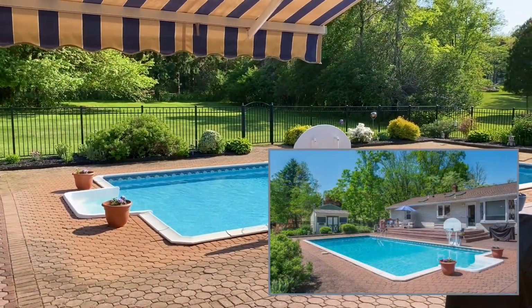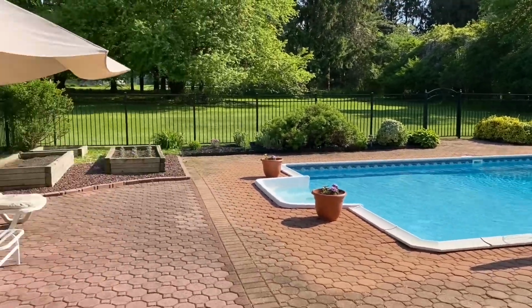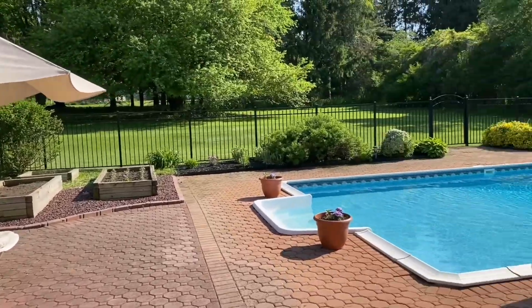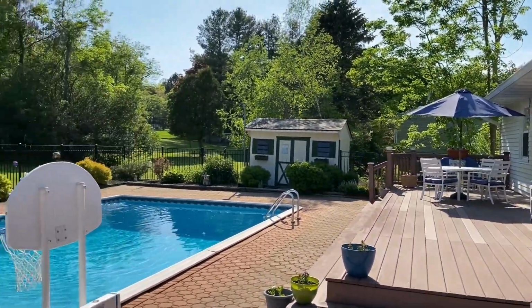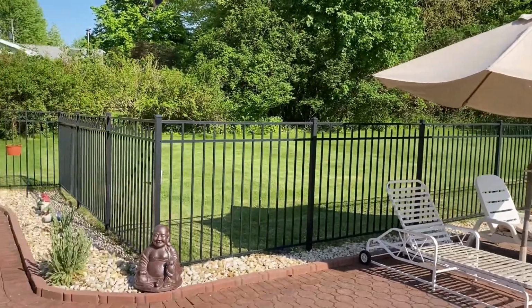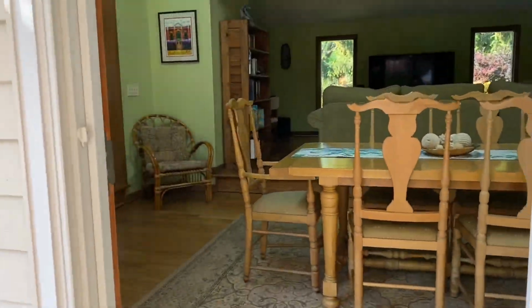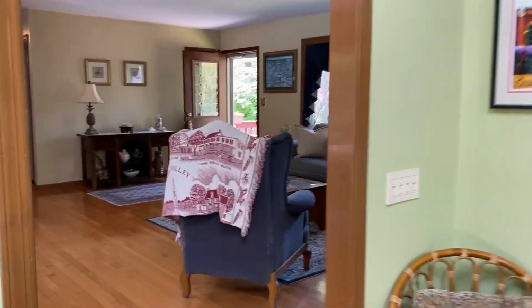We have in-ground pool surrounded by pavers, a composite deck, aluminum fencing, and a huge yard beyond the fencing. Tremendous backyard for entertaining. We'll head back the other direction.